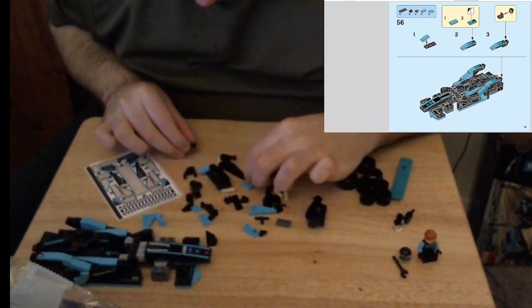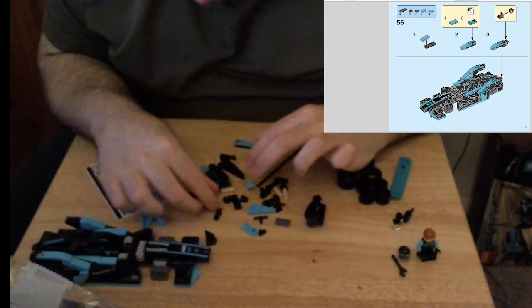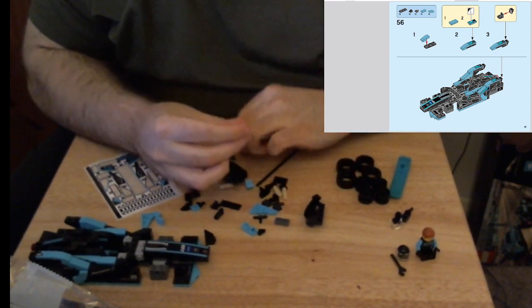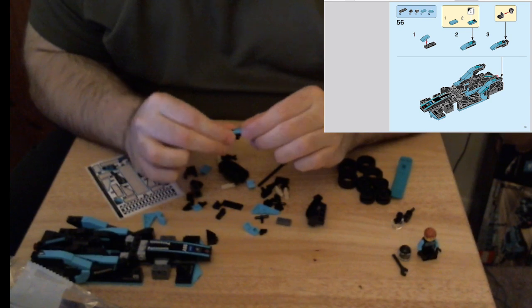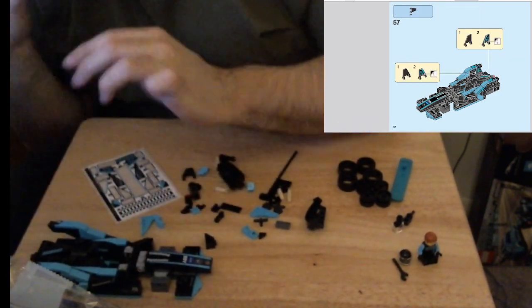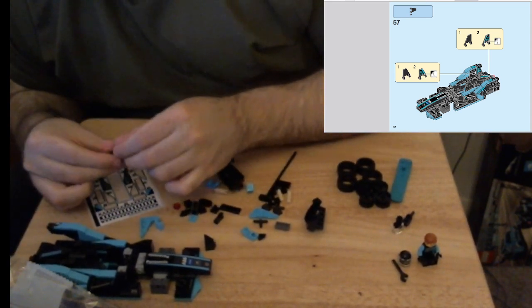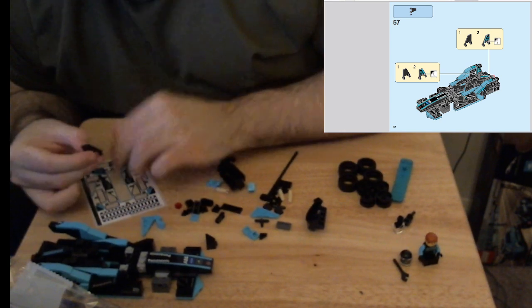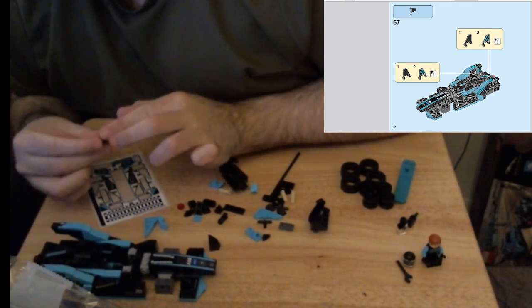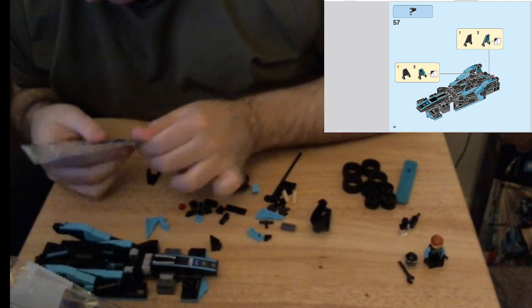Okay, we actually want to use this piece, and then of course we do the little 1x1 bracket thing with the cheese slope. Okay, that's on. And now we're putting on 2 tail fins. Okay, how exactly do these attach? Okay, those go on the bars there. Okay, so they're actually pointing backwards like this.